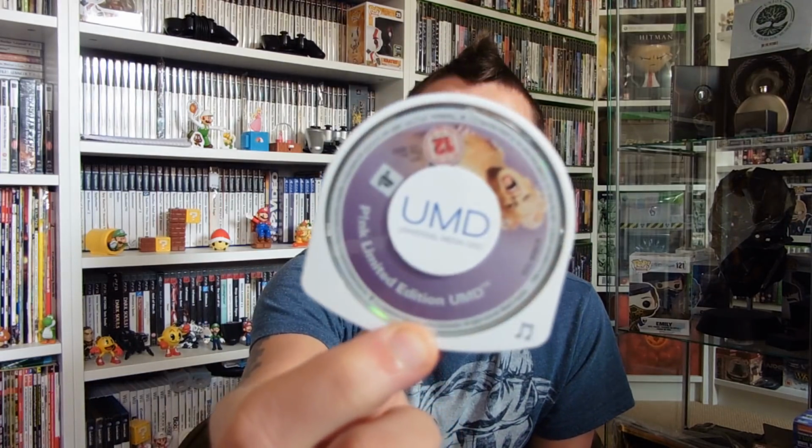So what we found was a pink PSP. Get that glare off, there's all kinds of stuff happening. It's the actual pink PSP from the Singer Pink, because inside was a UMD with the limited edition pink UMD. It's got videos and songs, documentaries, all that kind of stuff on there. So yeah, we've got the pink one.